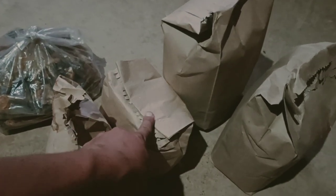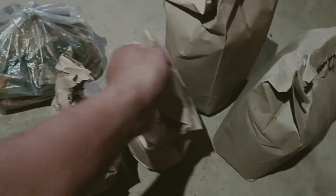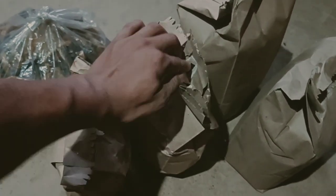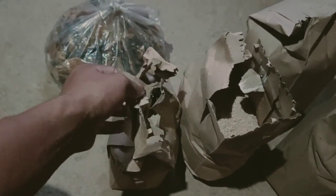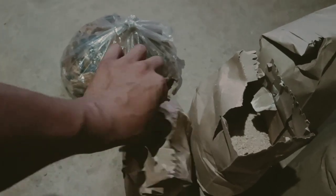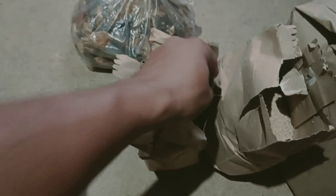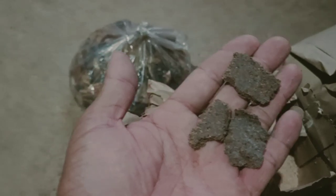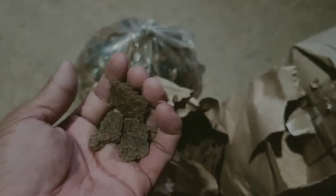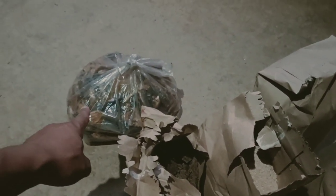But then I had another oil cake. Here, see, the oil cake. This is the oil cake. I don't know what it is, and I haven't seen anyone use it, but I'm going to try it. I'll smash it.